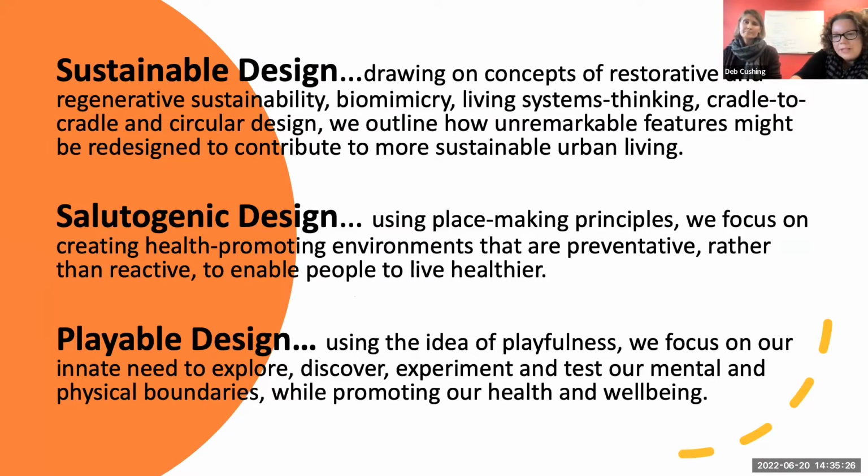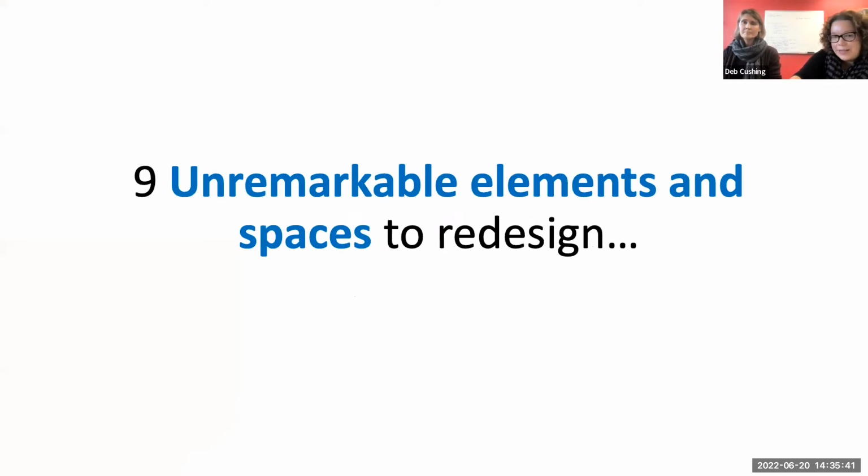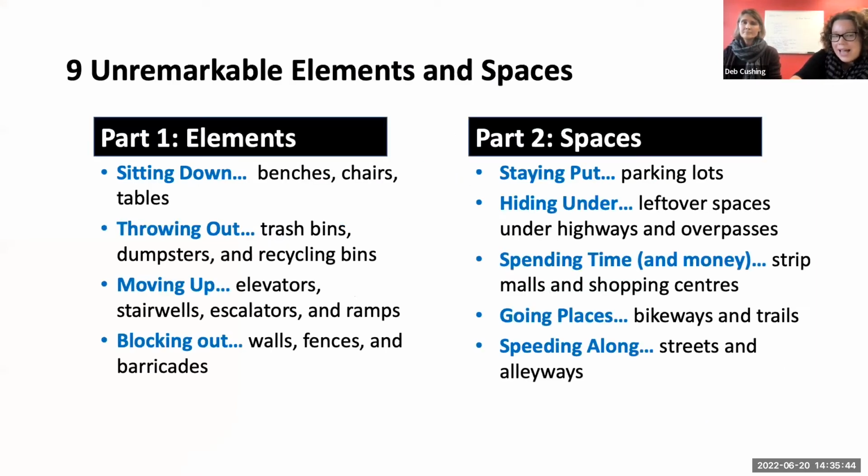So essentially, we're going to look at these features of the urban environment and say, how can we redesign them to be sustainable, to be salutogenic, that is to foster health and well-being, and to be playable, that is to be more fun. And those are the principles that underpin how we might redesign these 9 unremarkable elements and spaces that we want to redesign.